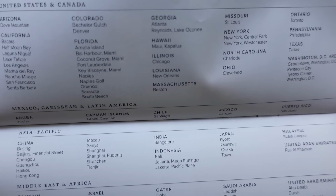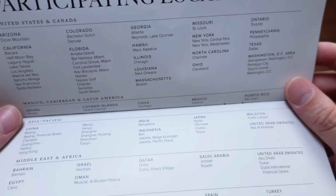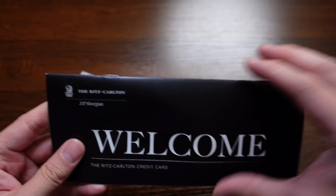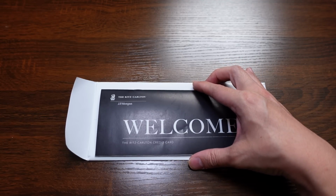Hopefully, we can use these 85K free night awards at one of these locations at some point. And combining this with the Marriott Bonvoy Brilliant, you can get 2 85K free night awards. So that is also a pretty sweet deal.